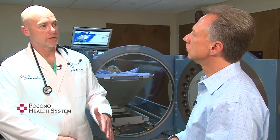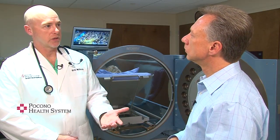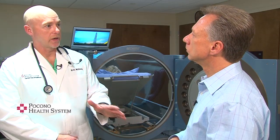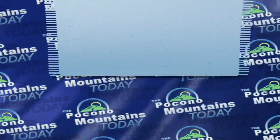If there's smoking as an issue, then certainly smoking cessation has to be first and foremost. The other 3 have to do with chronic disease states, diabetes, high blood pressure, high cholesterol. And by managing those medically and keeping the levels at what the doctors are recommending, that's the best protection we have against artery disease.